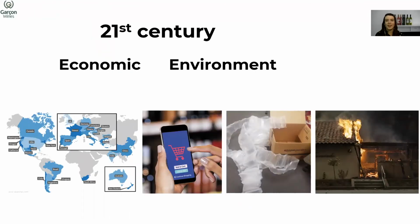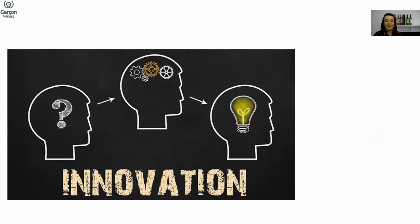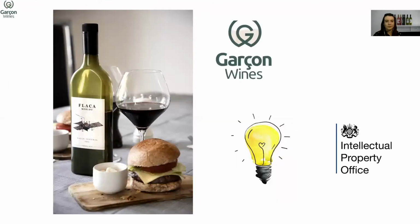So, in the 21st century of complex supply chains, digital sales, resource scarcity, and climate change, the dominant wine packaging format is no longer fit for purpose. And it presents us with an opportunity to innovate in packaging to meet these environmental and economic demands. So I'd like to share with you what we're doing at Garçon Wines, and we're making the wine industry more sustainable through innovating in packaging, starting with our eco-flat wine bottles, which have IP protection for 35 wine drinking countries across the world.